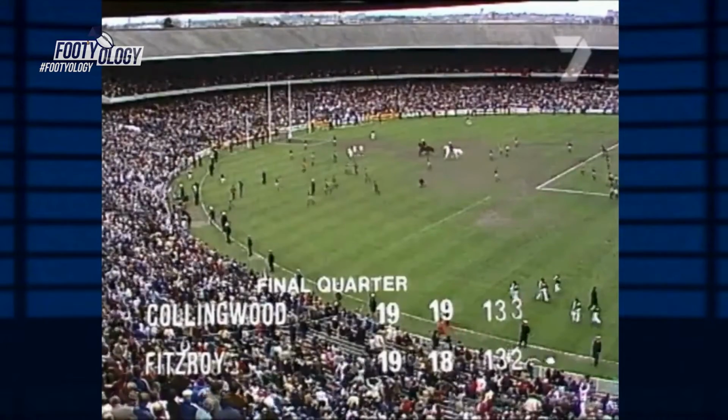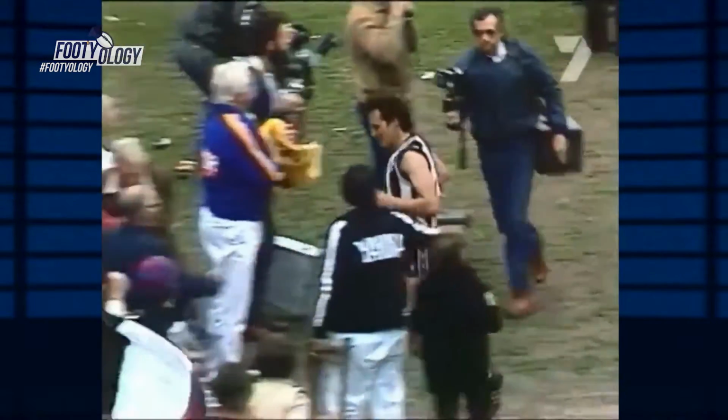And Collingwood have won the first semi-final by 1 point over Fitzroy. The Lions, they didn't have a lot of luck in finals. Of course, they lost the qualifying to Hawthorn by a kick a couple of years later. But that is just a magnificent quarter of footy.